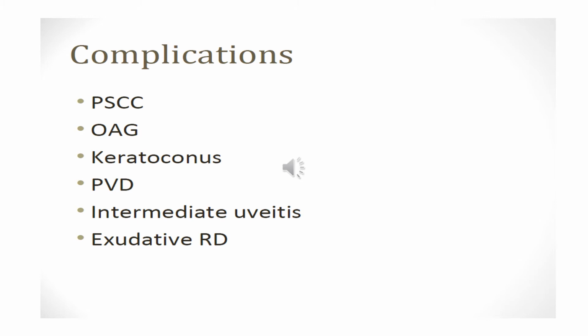Usually retinitis pigmentosa patients may be associated with posterior subcapsular cataract at an early age, then open angle glaucoma, keratoconus, then very rarely posterior vitreous detachment, intermediate uveitis, and exudative RD. So these are the associated features of retinitis pigmentosa, mostly posterior subcapsular cataract, open angle glaucoma, and keratoconus.